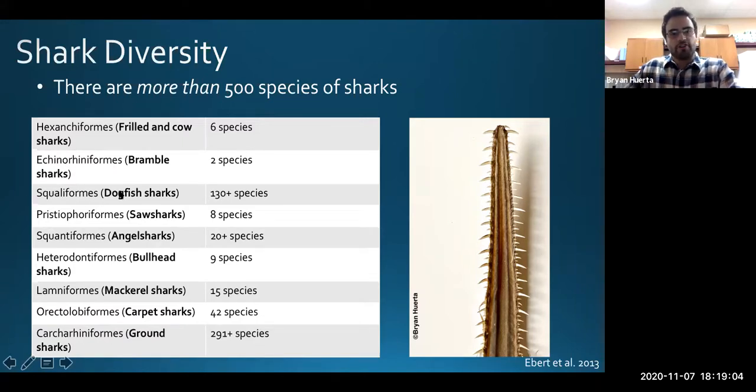The Squaliformes are the dogfish sharks. There are 130 plus species. Then you have your Pristiophoriformes, saw sharks. Don't confuse them with sawfishes. Saw sharks are actually sharks, while sawfishes are batoids, rays. Here on the right, this is a rostrum I have from a saw shark that came from the Philippines. Saw sharks constantly shed the tooth spines, they change them, while sawfish never do. So if they lose one, they are not going to grow it back.